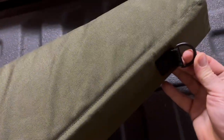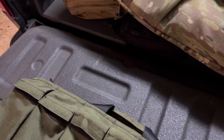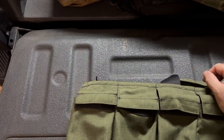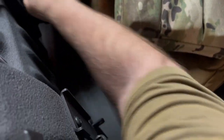This one's got the metal D-rings and straps missing. I lost that strap 10, 15 years ago, maybe. Maybe less. Got another case here that's got the original strap style. Let me see. Here we go.